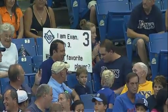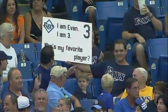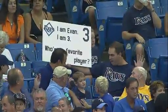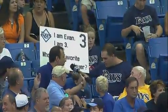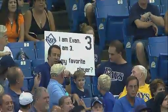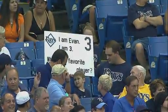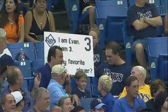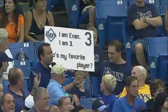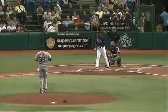Leading 3-1, and three's a good number, guys, because we have Evan with me, and he's three. So guess who his favorite player is? Who's Evan's favorite player? Evan Longoria. Guys, threes are wild today. So the Rays, if they get another run, will be leading by three, and you're three, and your favorite player's number is three. I think that's the sign winner today, guys. I don't know if we can beat that one. And by the way, Evan's only three for another week, so it's a good thing we got a hold of him today. Guys, back to you.